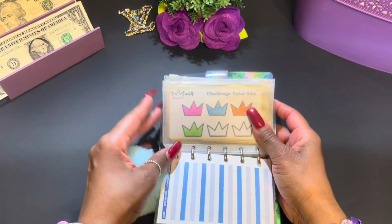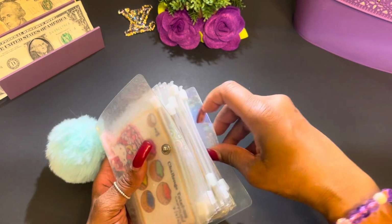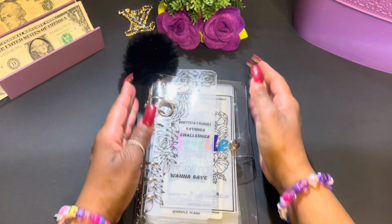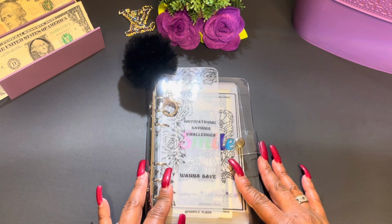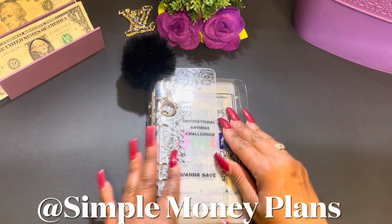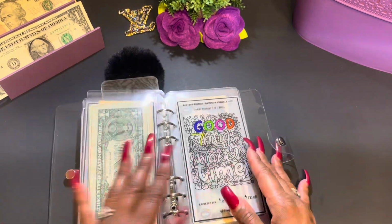There we go. All right, sweeties, so I have two more to cash stuff, and I'm going to be finished with this saving challenge. So, sweeties, I'm going to place this one on the side. And so we're going to get this beautiful motivational saving challenge. Absolutely love the saving challenges. And these were created by Simple Plans. I absolutely love Josie. And we are going to open up to the one that I was working on. And so here it is.